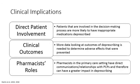This study is important because it evaluated 2 interventions synergistically. We have known that interventions such as pharmacist consults for deprescribing are effective. However, they are still difficult to implement in the real world because of time and resources. By involving the patient directly in the decision-making process, we as pharmacists are giving them the tools to be able to have a discussion with their physician and breaking down any additional extrinsic barriers that may be impeding deprescribing of inappropriate medications. More data may be needed to determine clinical outcomes of adverse effects that were prevented from deprescribing. Although the article stated that they looked at hospitalizations, these were not reported.